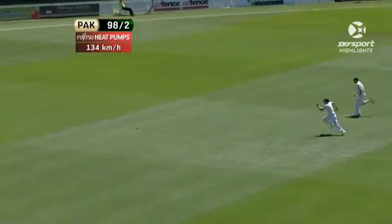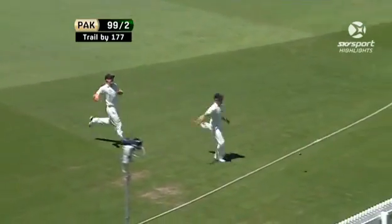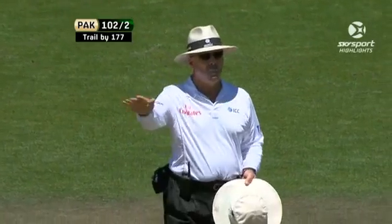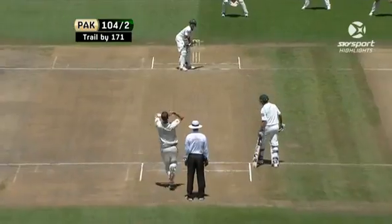Same shot, and this one might get there as well. It's going to be a stretch, and he's done it again. So 3 boundaries in the over. The 100 comes up for Pakistan, and it's 102 for 2.